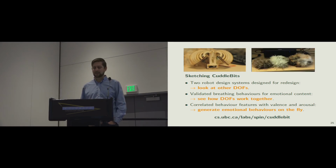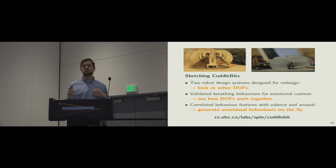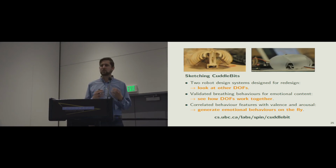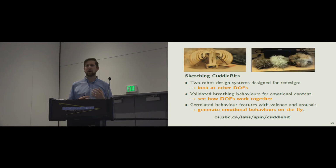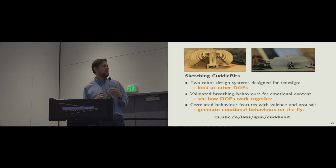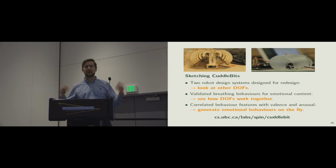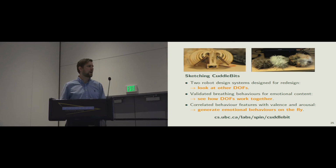And then last is, once we're able to correlate behavior features with valence and arousal, right, make some kind of mapping between a feature of a behavior and valence and arousal, then we don't have to rely so much on just designing these behaviors and maybe replaying the same robot behavior over and over again and getting boring during an interaction. But what we could do is maybe generate them and say something like, okay, get to this point on the affect grid and do some kind of representative behavior for that. So that's where we're trying to go.